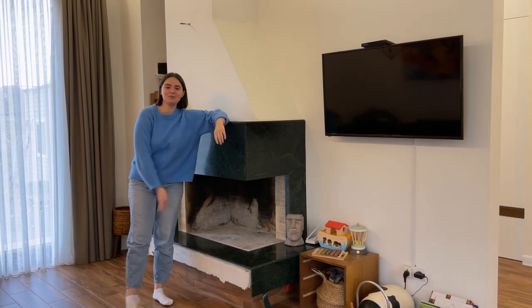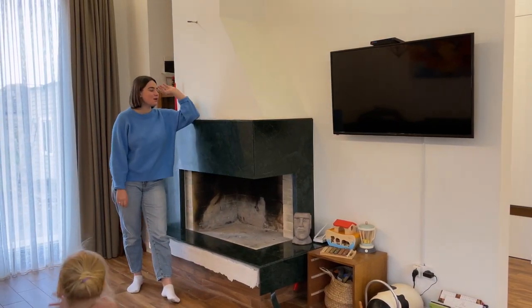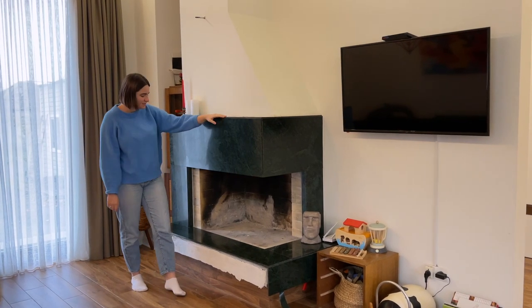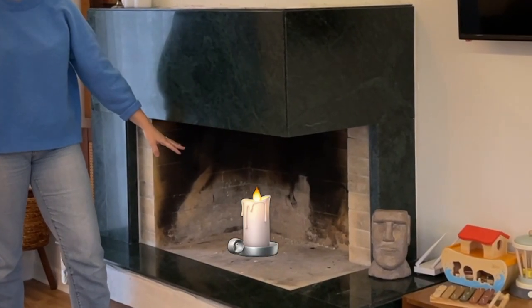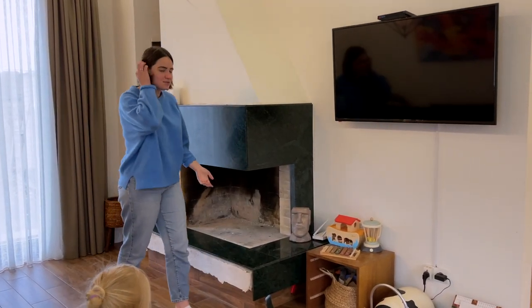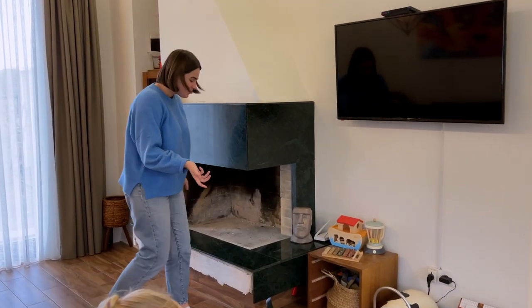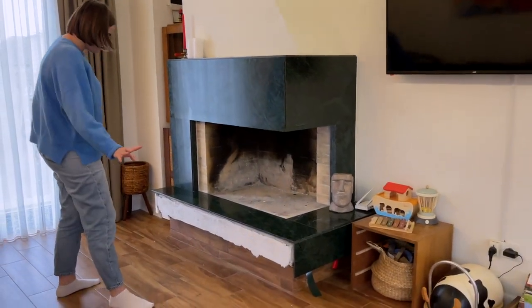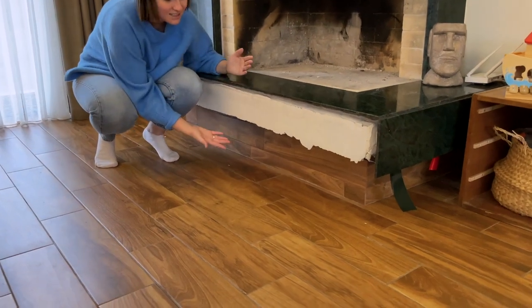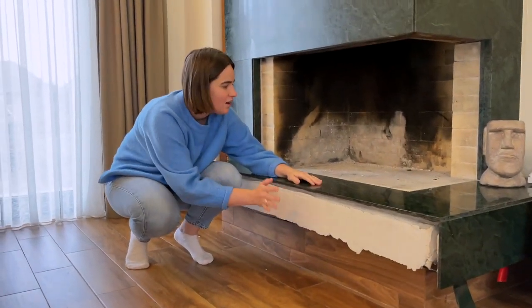And here is the beautiful fireplace. We used it once, but it's really nice to have a fireplace in the house. Sometimes we put just candles in here and use it as a fireplace but without burning wood. And unfortunately, about a month after we moved in, this little baby fell off here.